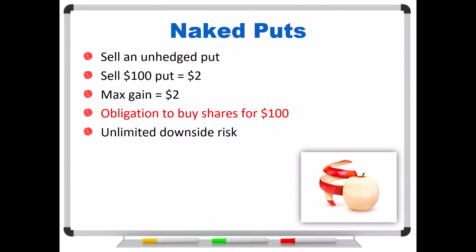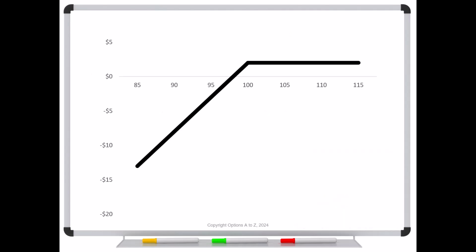So if you did this, if you sold this $100 put for $2, this would be your risk graph. So recall that we always get a bend at the strike. Whether it's a call or a put, you will always create a bend at the strike. Since we have the $100 strike, we know that we get a bend there. This is the risk graph for a naked put.